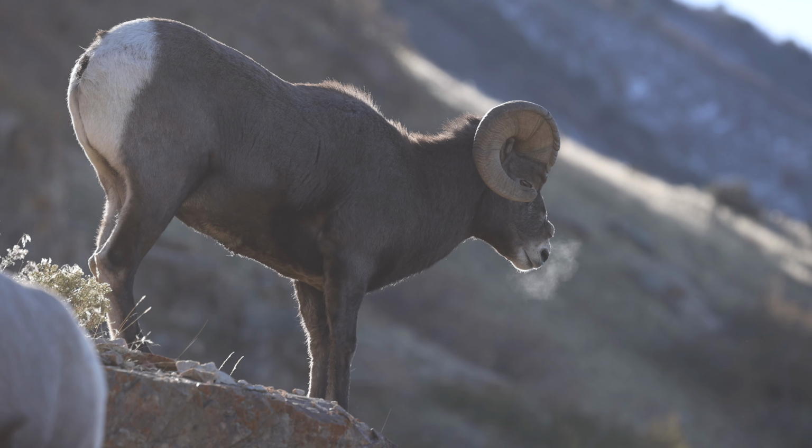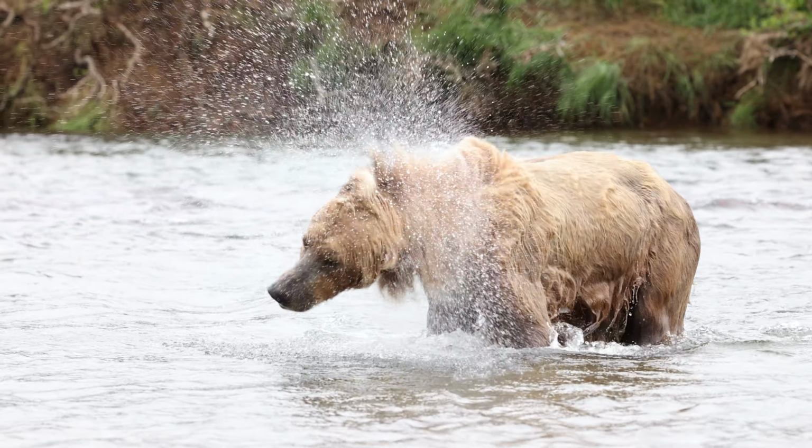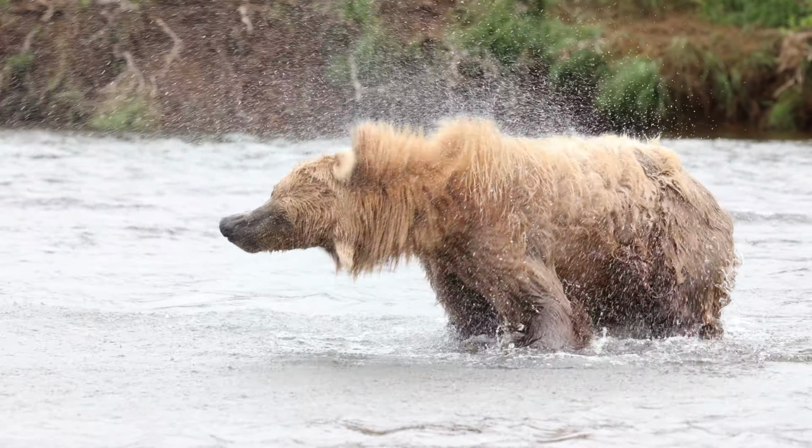Slow motion also looks amazing and can be more engaging for the viewer as long as the clip doesn't drag on too long. I have the tendency of doing this and it's something I'm trying to fix.